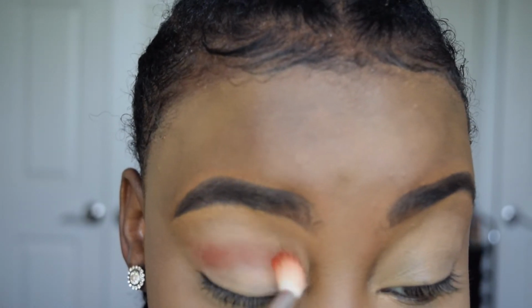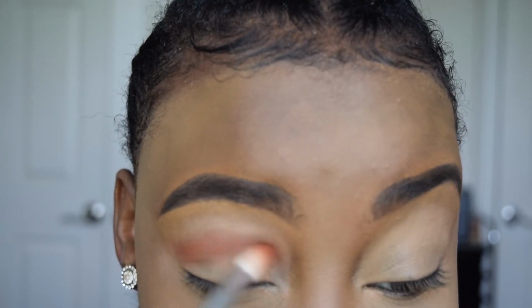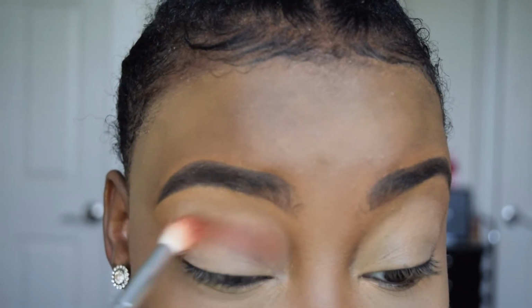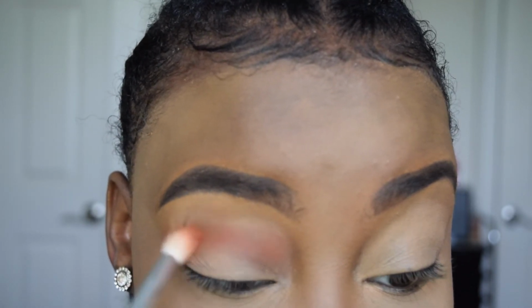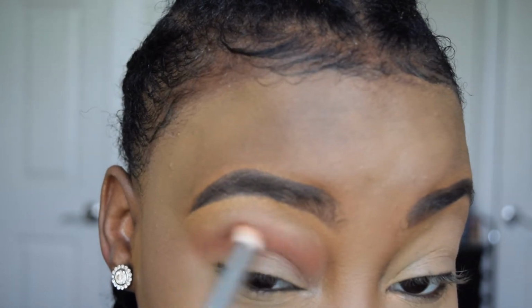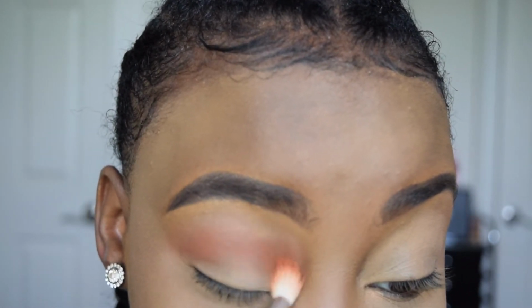And this is my second time using this palette. The first time I used it was this past weekend. I was in Miami, and I used this palette just for a little quick, simple look. The colors are really vibrant and pigmented.